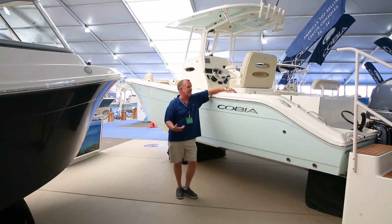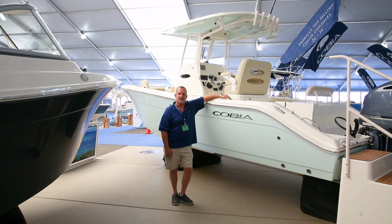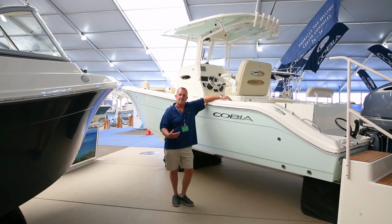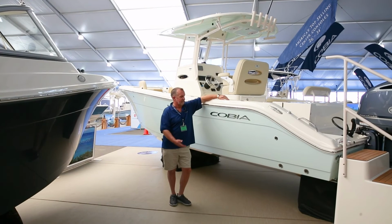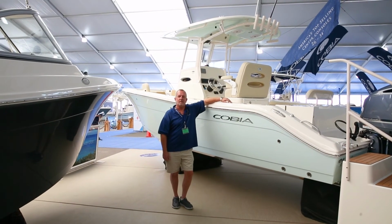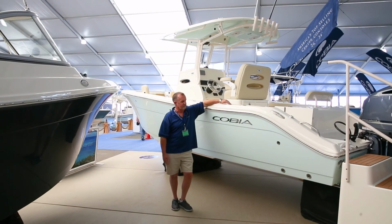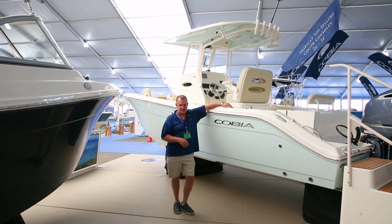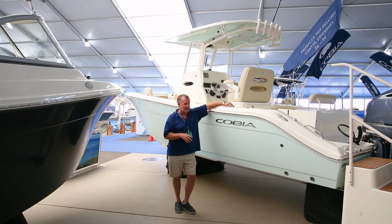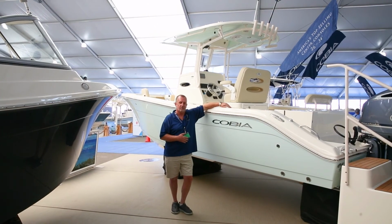Well, thank you for taking time out of your busy day to walk through our Cobia 240 center console, new for 2018, making its debut here in Miami in February 2018. In production now with this product. You'll be able to see it on your dealer's lots here late spring. Do yourselves a favor, if you're looking for a great family-friendly fishing boat in the mid-range size, visit your local Cobia dealer and check out the Cobia 240 center console.